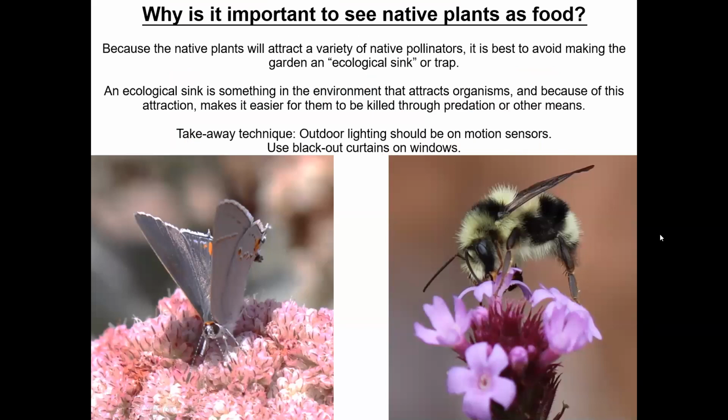So why is it important? Okay. This is key here. Because native plants will attract a variety of native pollinators, it's best to avoid making your garden an ecological sink or a trap. A lot of people just plant native plants and they think that's good. That is good, but we have to think about making these plants really perform what they're supposed to do in the environment, and that is provide food.